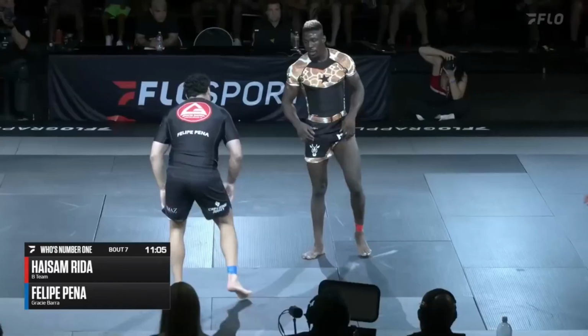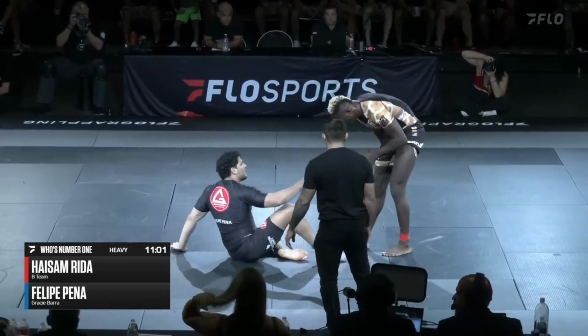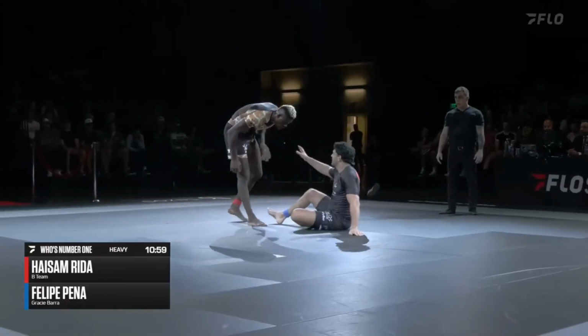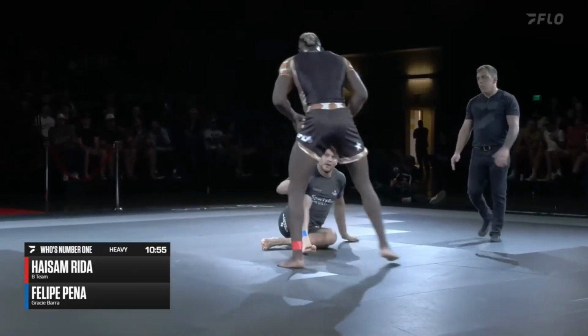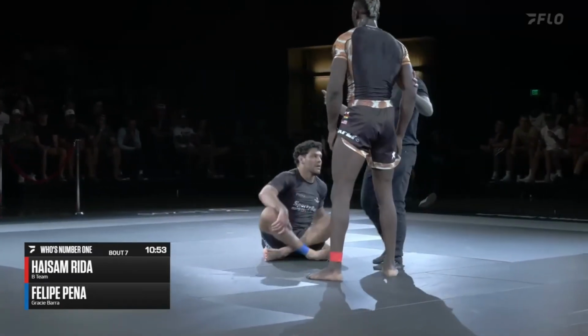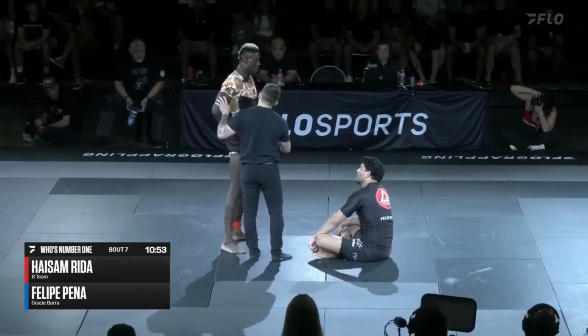See, he comes up, but he doesn't really continue attacking. This just gives him the opportunity here to pull guard again. I think that might have been a good opportunity for him to kind of keep the pressure. I think he should have just kept wrestling up, but maybe he was just hesitant for some sort of sweep counter or something like that.